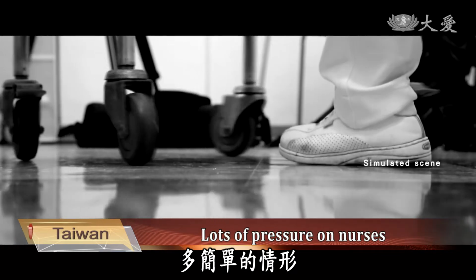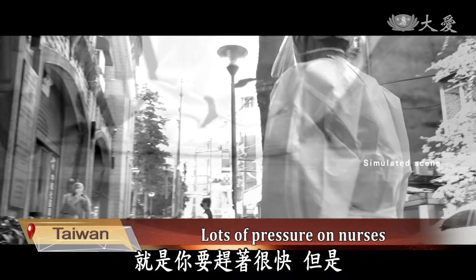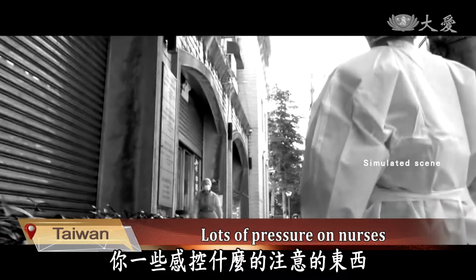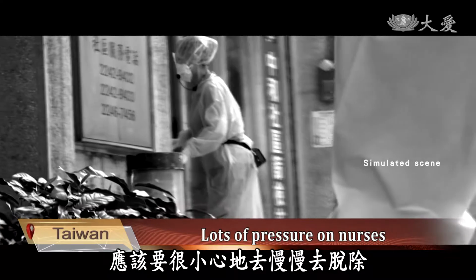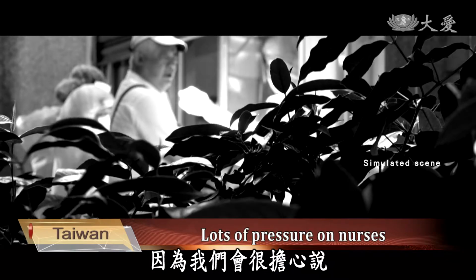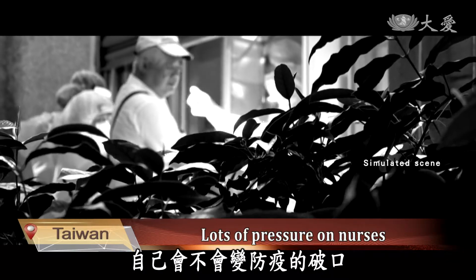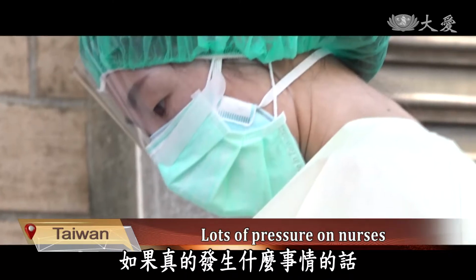For the nurses who take care of the confirmed patients, there is a lot of pressure because you have to rush quickly, but you should also be careful and pay attention and control things slowly. I think this is a lot of pressure on nurses as we worry about whether there will be a breach of epidemic prevention, and we will blame ourselves if something like this really happens.